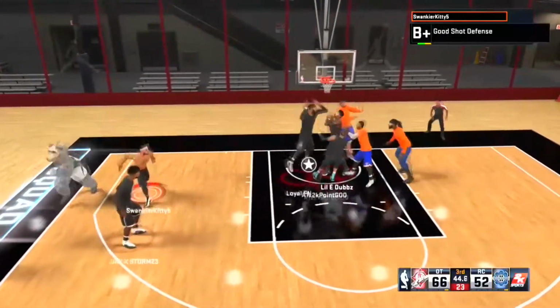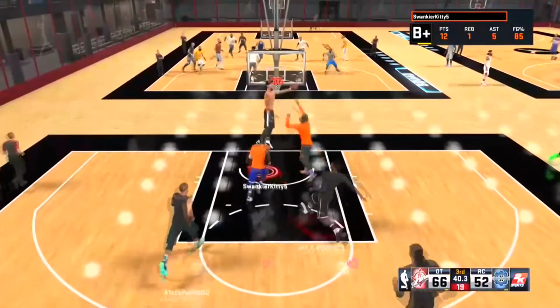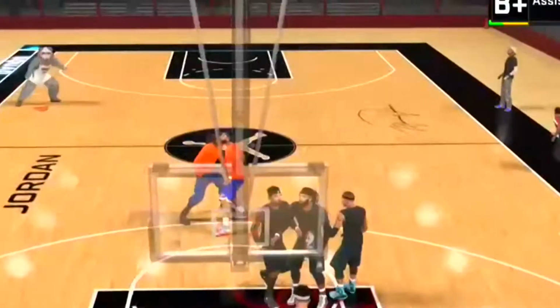Some crazy passes by Swankier Kitty once again. He's been number 1 quite a few times, and look at this pass with the alley-oop in the fast break. He was going for the dunk, and he just switched it up with a nice pass to his teammate. So that was a really nice number 2 play right there by Swankier Kitty.